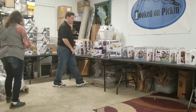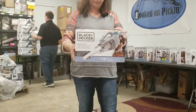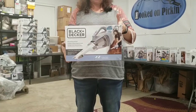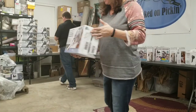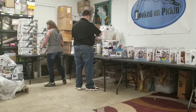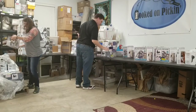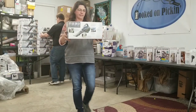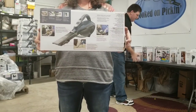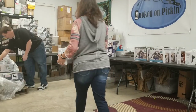All right, so the three main models we've got so far: we've got this Black & Decker light blue cordless lithium hand vac. It's a smaller one. And then we've got this one here. This one is a Black & Decker cordless one, but it looks a little larger, a lithium ion vacuum for tough messes. There's that one.